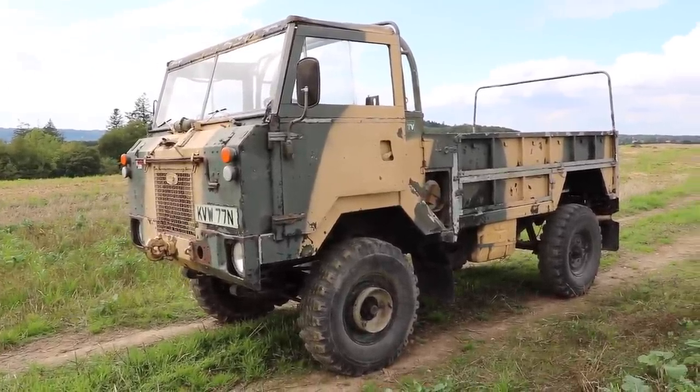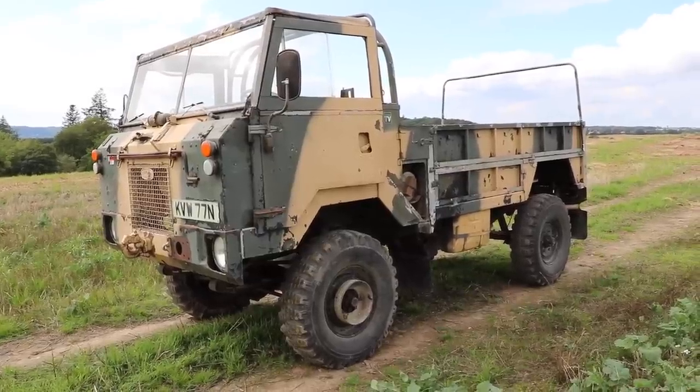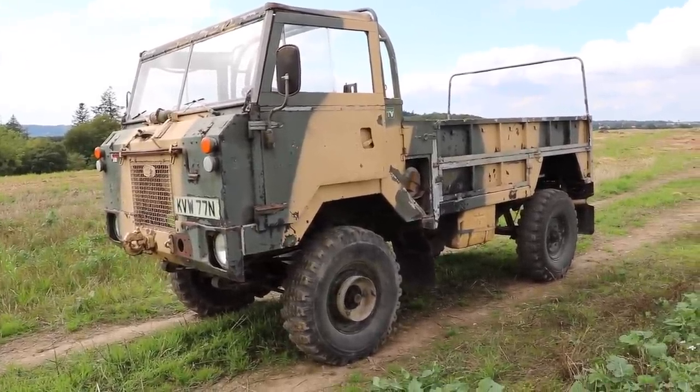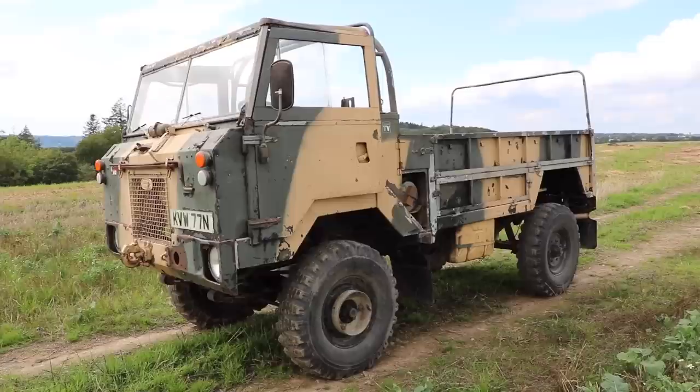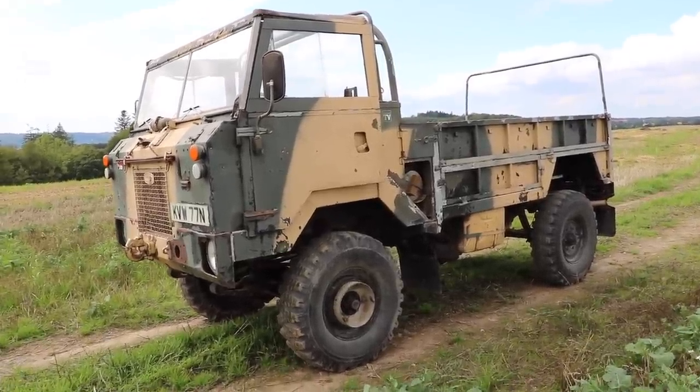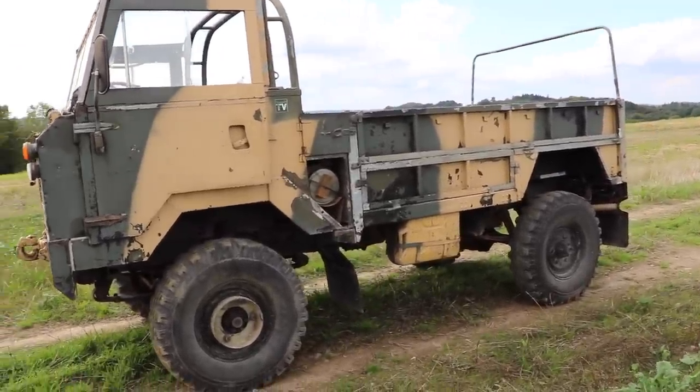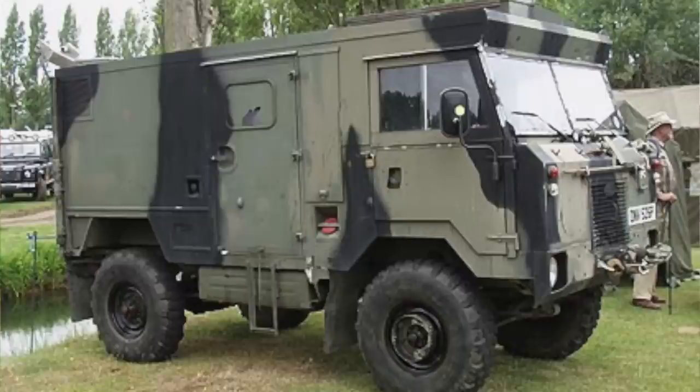They were originally produced from 1975 to 78, and they made 2,669 of them, so not that many in the grand scheme of things. And they were all built as soft tops from the factory. However, many of them were rebodied for other purposes. So, for example, ambulances, radio communications, and one of the rarest was the electronic warfare vampire variant, of which there are only 21.